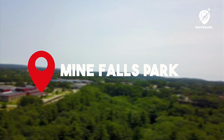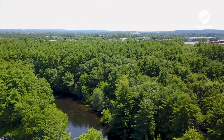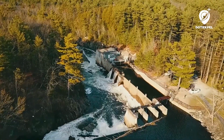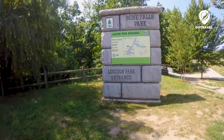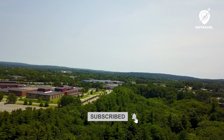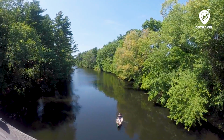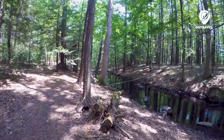Number 2 is the Mine Falls Park. Mine Falls Park encompasses 325 acres of forest, fields, and wetland along the Nashua River, the canals, and the mill pond. The falls are part of a man-made hydropower system that includes a canal system that diverts the river, with the first gates constructed in 1826. The current gatehouse, built in 1886, is located at one of the more convenient park access points just off Stadium Drive. You will find plenty of parking, as well as an excellent kayak put-in and a boat ramp. This is the westernmost access point in the park.